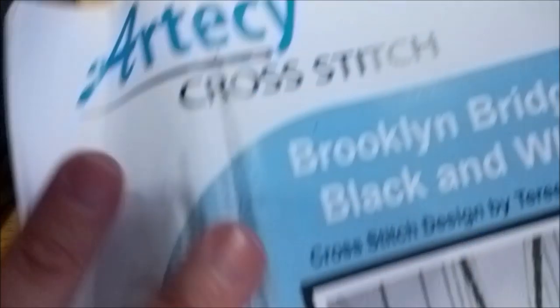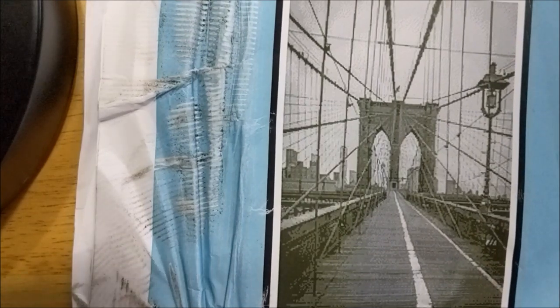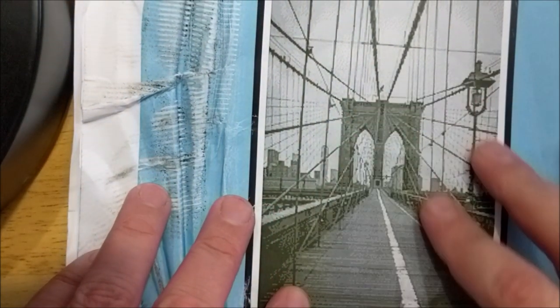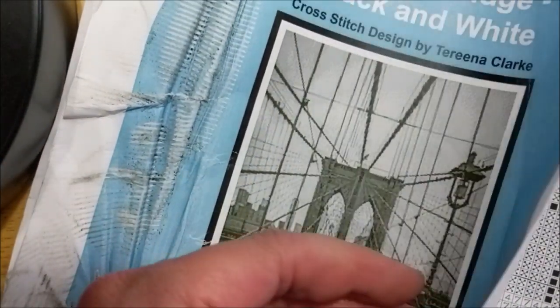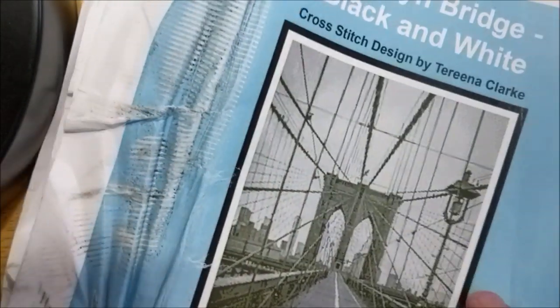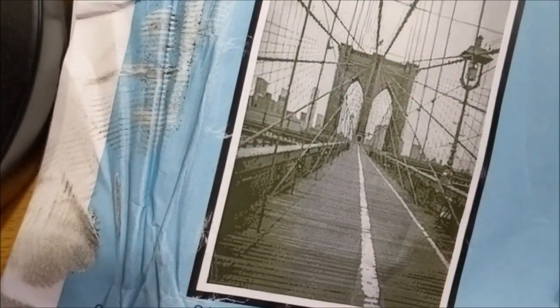Hey, you know what? While we're sitting here together, just chit-chatting, let's take a look real quick at this Brooklyn Bridge piece. It uses only 10 colors. The question is, will it come out well enough? Will it? Where's the color list? Is this it? No, it's not.